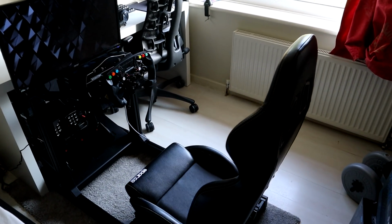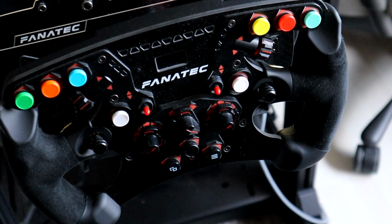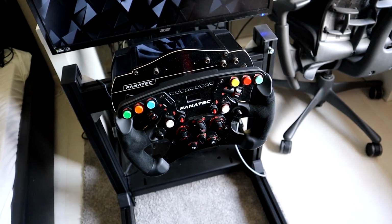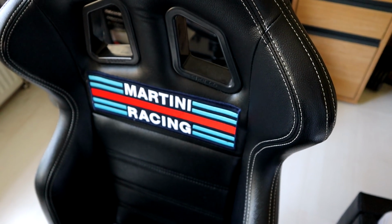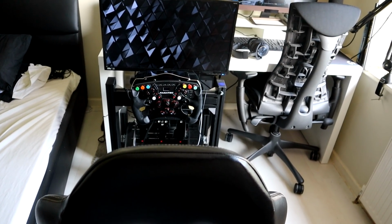My pride and joy, my sim rig, something that I don't really post too much on YouTube or on social media, but I've got the Fanatec gear set up to a special Martini Racing Sparco seat. It's kind of my side little thing that I get on with in my spare time. And then on the right I've got the Herman Miller Embody.